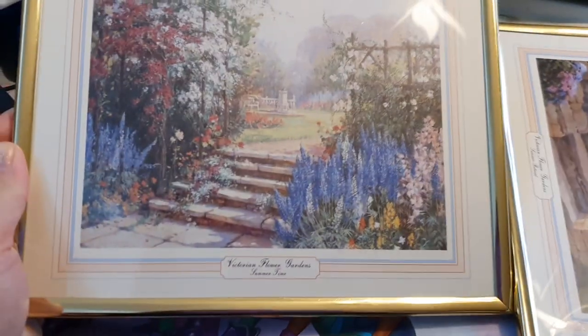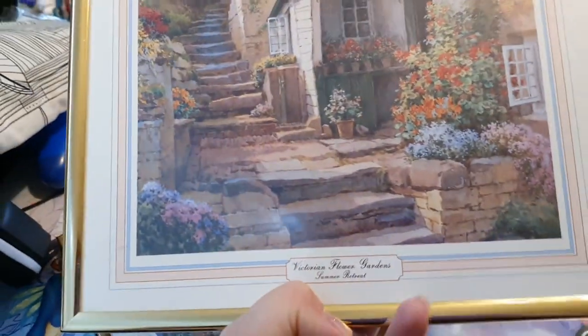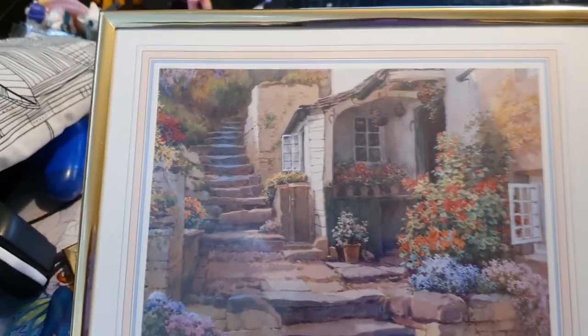We went thrifting on Friday, found these two paintings. So this is the Victorian Flower Garden, summertime. Absolutely beautiful. These are super light. I'm gonna have them on my flower wall in the living room. This is the Victorian Flower Gardens Summer Retreat. So these were the two I found.